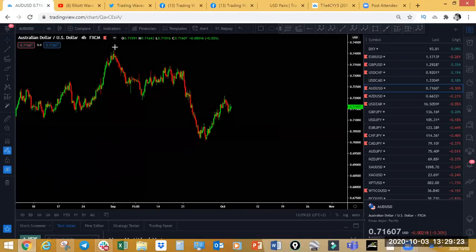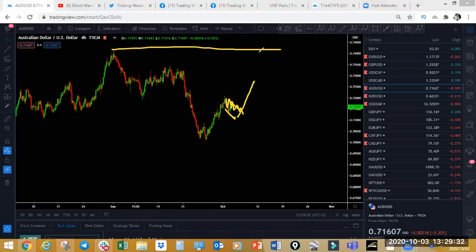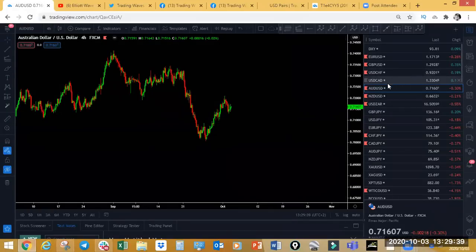Watch out for this. If the euro starts pushing up higher, we could see this one pushing up higher again as well. The only invalidation of the structure to the downside is if this one touches that level, and that is based on the Elliott Wave structure. Right, so that is AUD US dollar. That's what we're looking at.